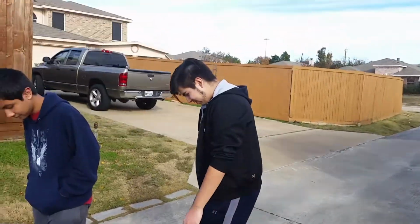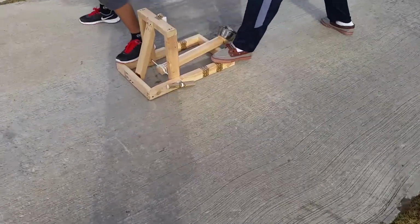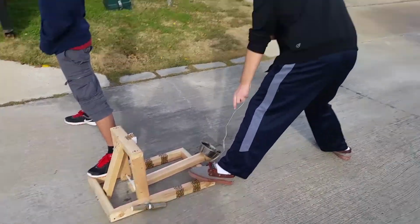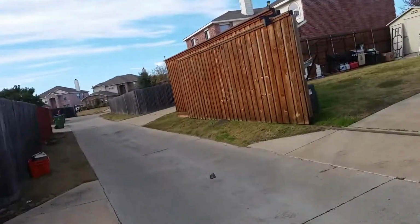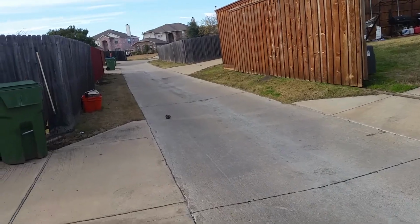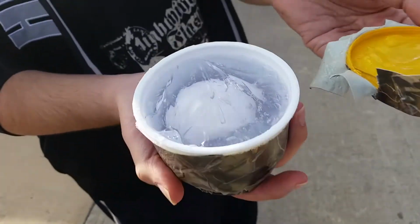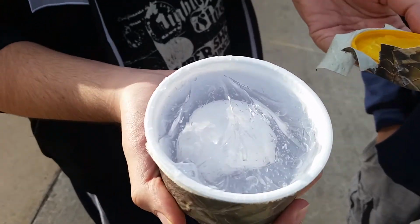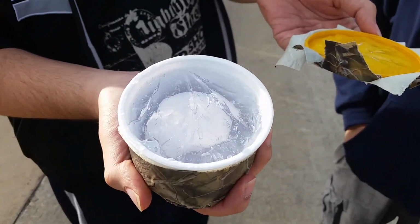Alright, ladies and gentlemen, you guys are here witnessing the first launch with the new casing. Alright, give us a countdown: 3, 2, 1, fire! Survived, ladies and gentlemen. Look at that, nice and cozy. You can stick your finger in and style your hair, but it's nice and cozy. No yolk in sight. It's beautiful.